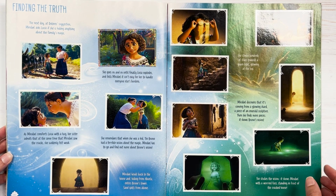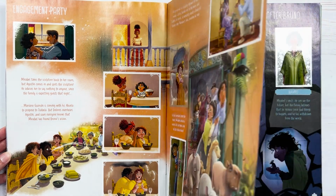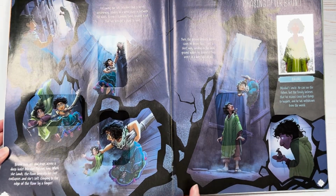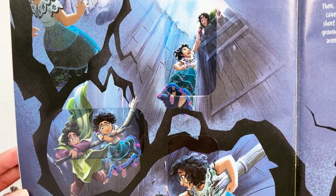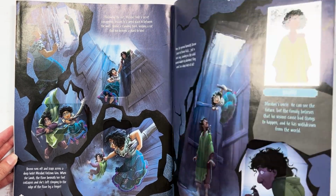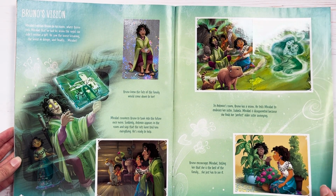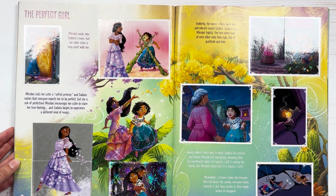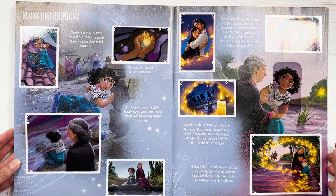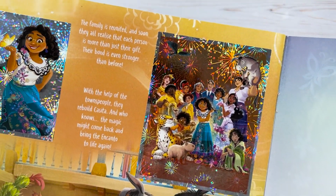Mirabelle venturing up into Bruno's room. This is such a cool page. I really like how they've shown the scenes within the cracks. Some great stickers here. Bruno is my favourite character. We've got Bruno's vision, a little 4-piece there. Candle breaking. And that's the last page, which has this really nice glittery family sticker.